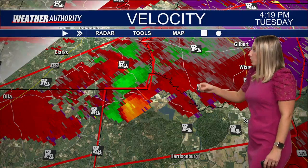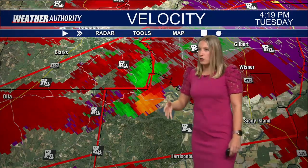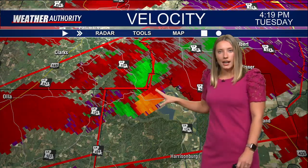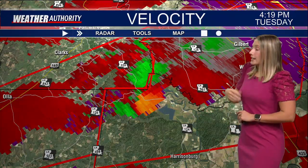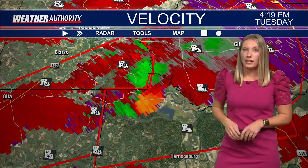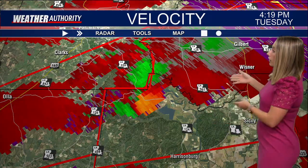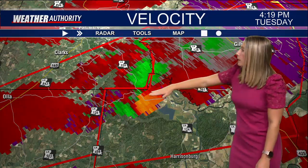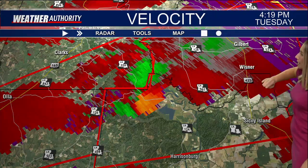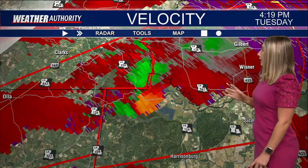We'll likely continue to hold on to this tornado warning. And just as a refresher, this one on the east side now, which is the National Weather Service of Jackson tornado warning, is in effect until 5 o'clock. So we have about 40 more minutes with this warning as it continues off to the north and east. I would even say, towards the Gilbert area, this one may be moving right in between maybe Wisner and Gilbert. So it's very important to make sure that you're already in that safe spot.